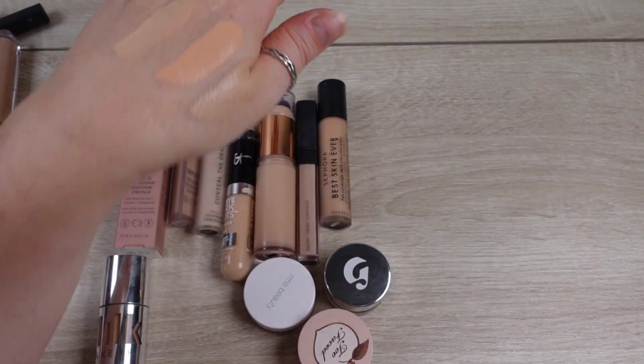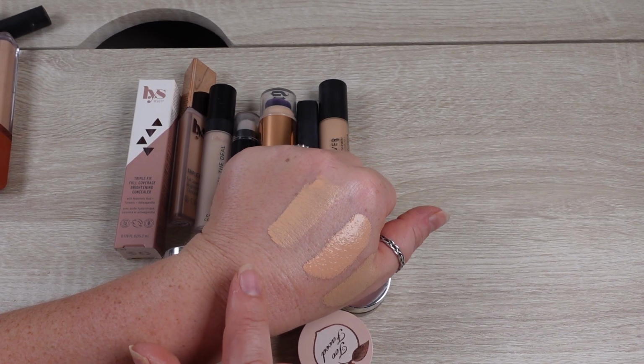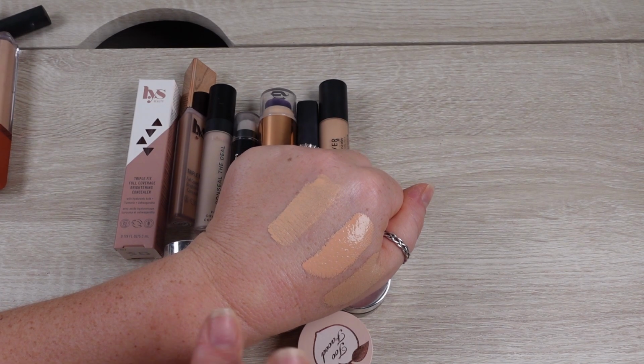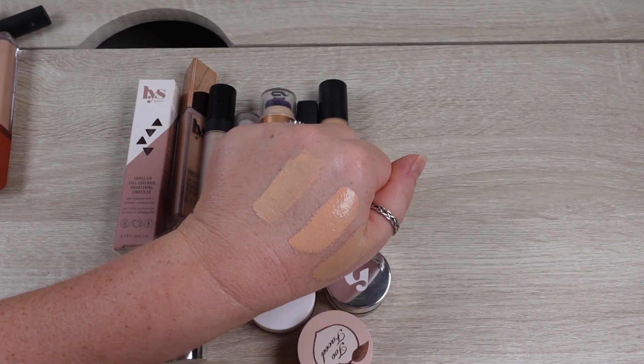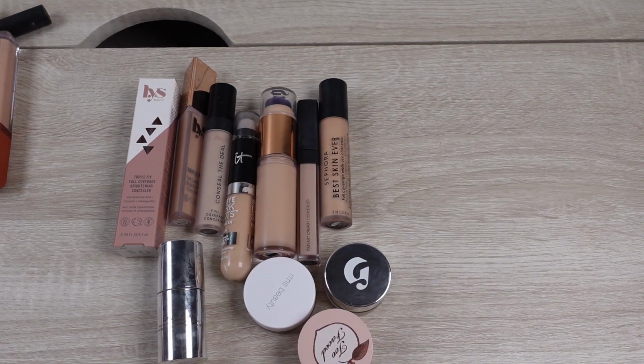All right, I had to reposition myself. I know you can see this little hole that lifts that up, but anyway, not a great shade, but it's kind of a tacky formula. It's definitely a grippy consistency, but it doesn't crease, and it's medium coverage, so I love it for that.